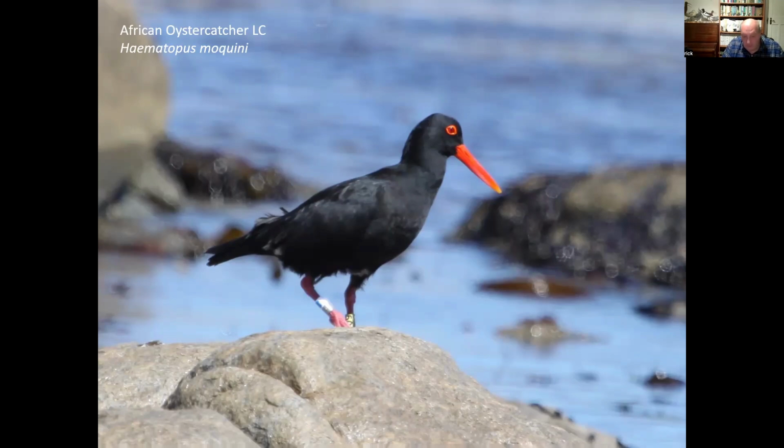So the sea between the island and the mainland is too rough for them, and if they try to swim across, generally they drown. So it's a bit surprising that they still do that and nest on the islands.